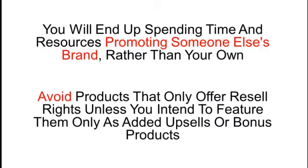You will end up spending time and resources promoting someone else's brand rather than your own. When it comes to making money online with your own product line, you want to avoid products that only offer resale rights unless you intend to feature them only as added upsells or bonus products.